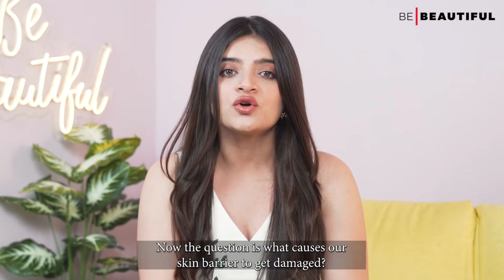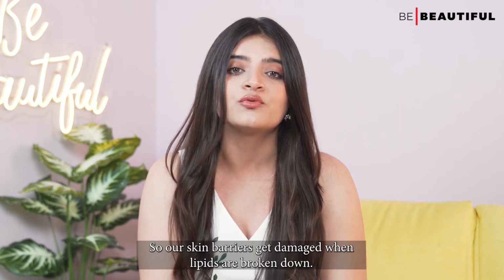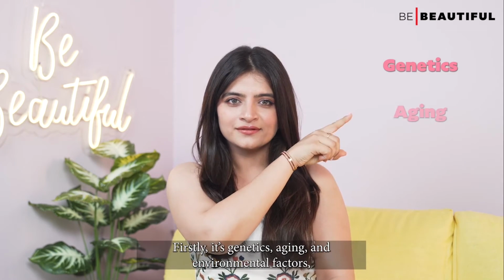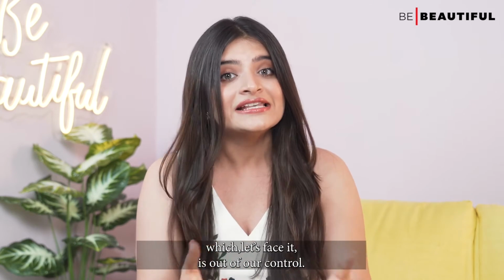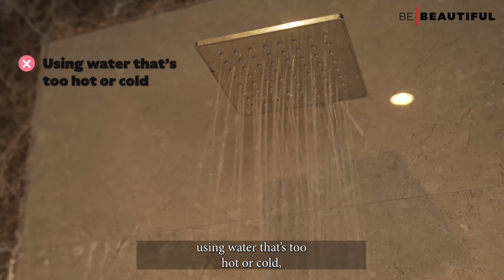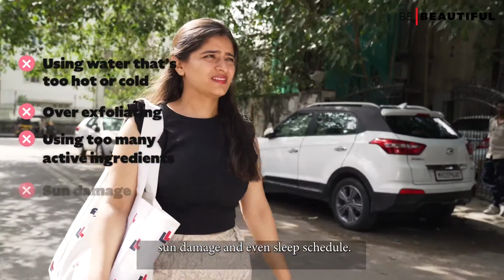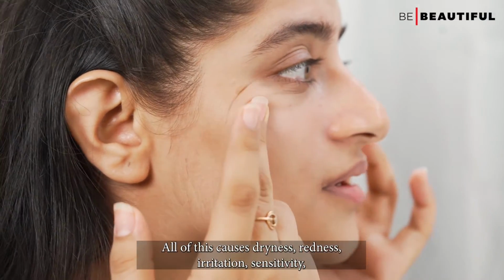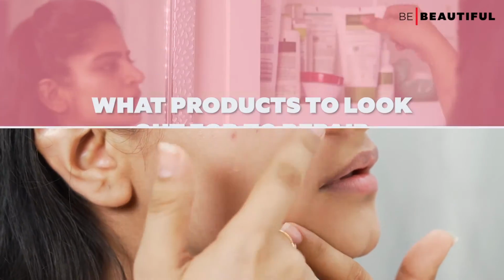Now the question is, what causes our skin barrier to get damaged? Our skin barriers get damaged when lipids are broken down. There are many reasons why this can happen. Firstly, it's genetics, aging and environmental factors which, let's face it, is out of our control. Secondly, it's the external factors that are the main culprit, such as using water that's too hot or cold, over-exfoliating, using too many active ingredients, sun damage and even sleep schedule. All of this causes dryness, redness, irritation, sensitivity, breakouts, stinging and burning of the skin.